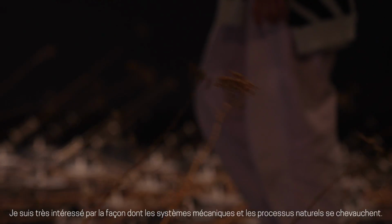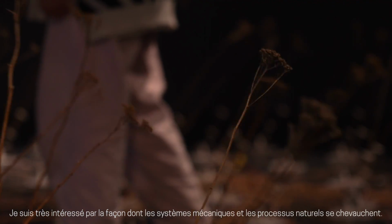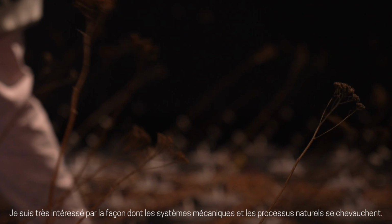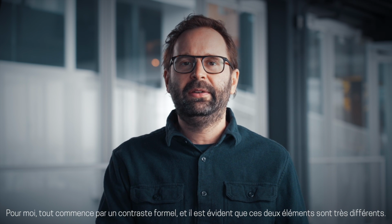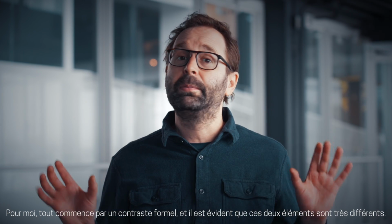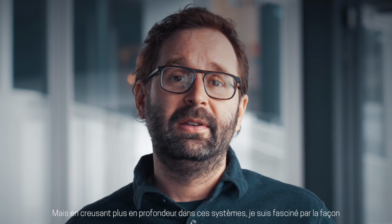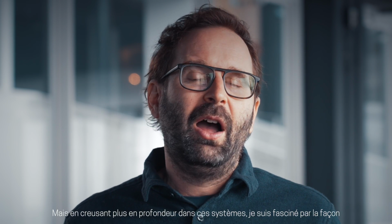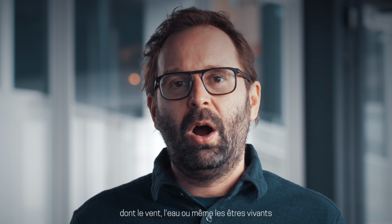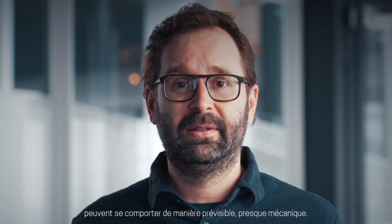I'm very interested in the ways in which mechanical systems and natural processes sort of overlap. And for me, it really starts as a kind of formal contrast, where you can see that these two are very disparate, I guess, on a very formal level. But as I dig deeper into these systems, I find it fascinating the way that maybe wind or water or even living things can behave in very predictable, almost mechanical ways.